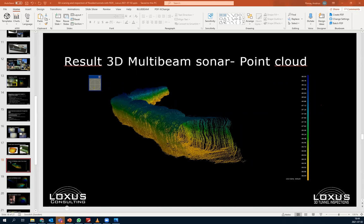Then somebody asked if it affects the results if we use it in a highly polluted stormwater drainage tunnel. If there are a lot of small things in the water, like debris from the streets and wood, it is very difficult for the thrusters, the propellers, to move in dirty water. But anyhow, yes, it is possible. If it is not more than dirty water, it doesn't matter.